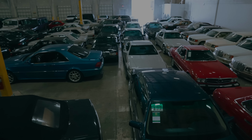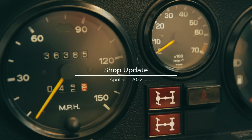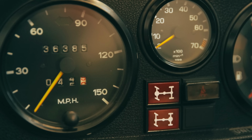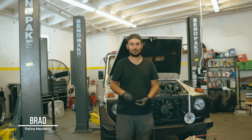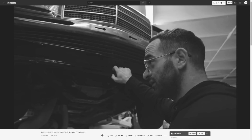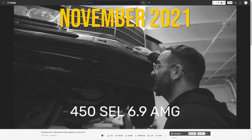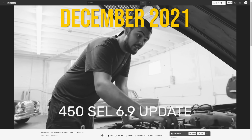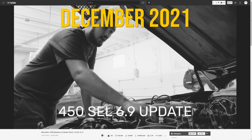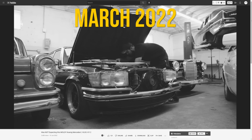Day two of rearranging everything. All things hip. We got the 6.9 running. That was kind of fun. Man, that thing drives amazing now. I've replaced pretty much the whole front of the fuel system. This is a 1976 450 SEL 6.9 AMG with the actual AMG motor. Fuel distributors like seized. Like this plate right here will not move at all. This is all of the fuel parts that we had sent to get rebuilt on our 450.